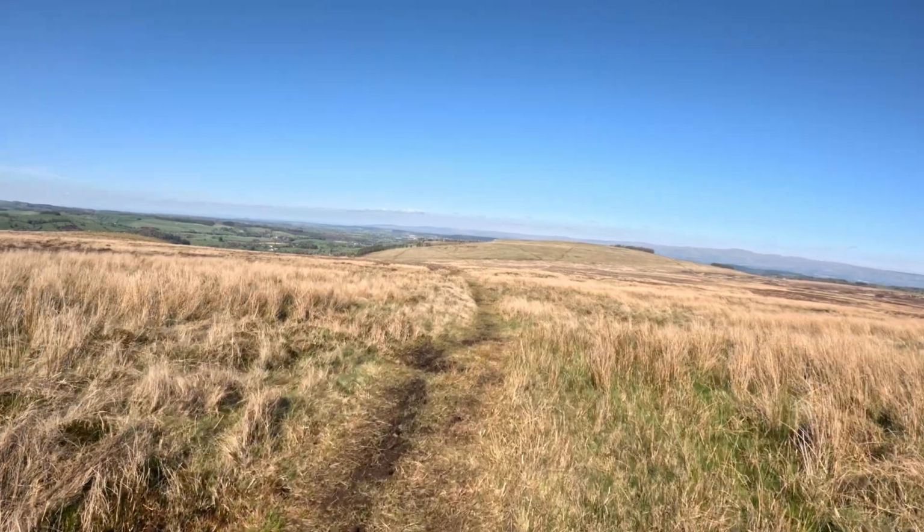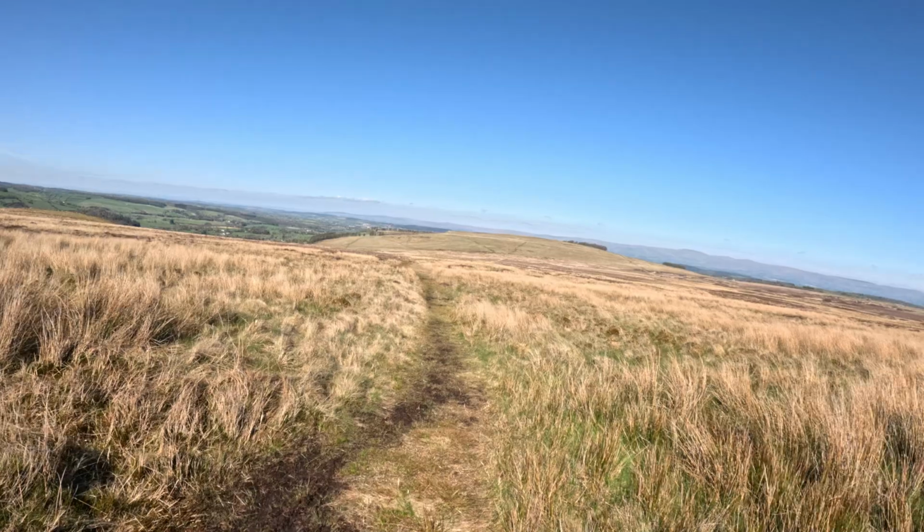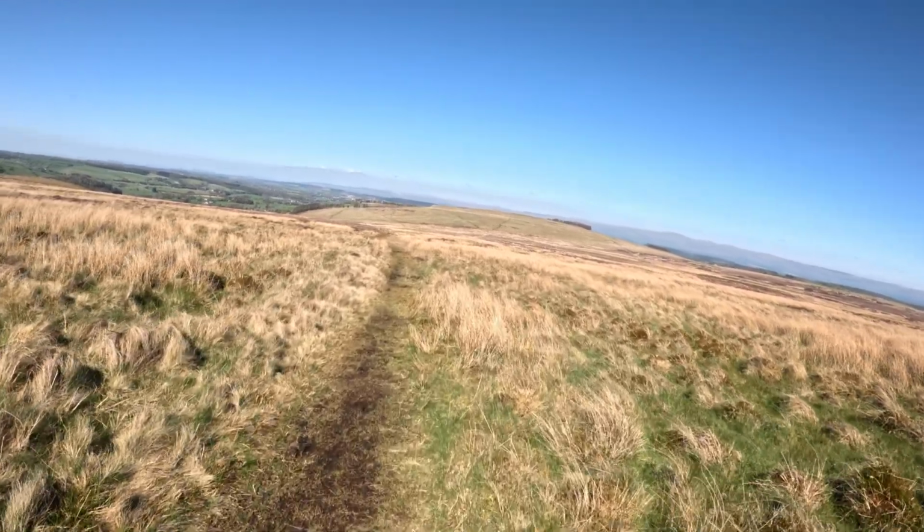This part of the route takes us along the old Roman road known as High Street, which connected forts which were built at Ambleside and Brougham near Penrith.